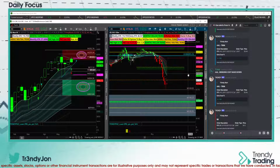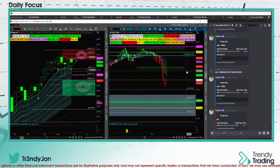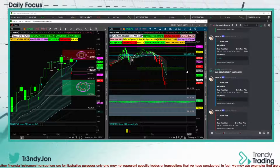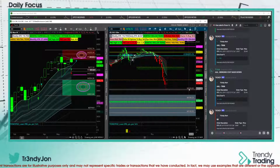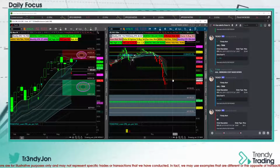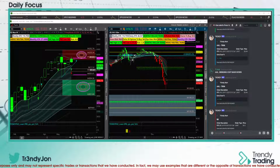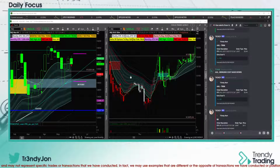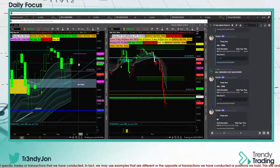4150 by 4205. So far, buy the dip as we are still in a neutral trend and our target is holding a 4169. Let's go ahead and move on to the NASDAQ. NASDAQ's down about 140 points, about 42 points or so to every dollar in the QQQ.